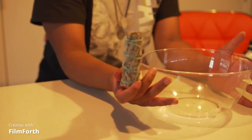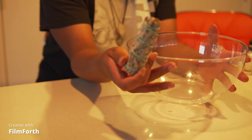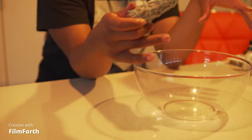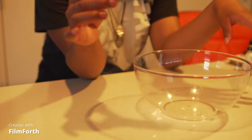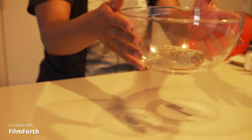So let's say this will be my little spiritual bowl. I feel like every spiritual person should have a bowl that you use to conduct your purifying and your saging and your removing of energy and stuff like that. Negative energy, I should say. So I will light the sage. Put it in the middle. Walk it around the home.